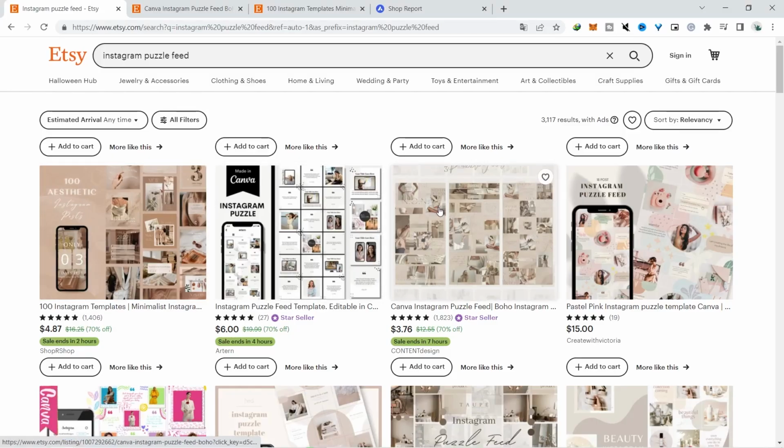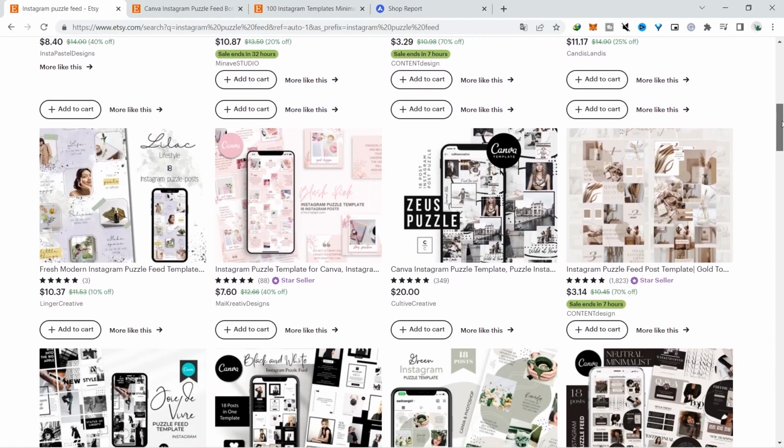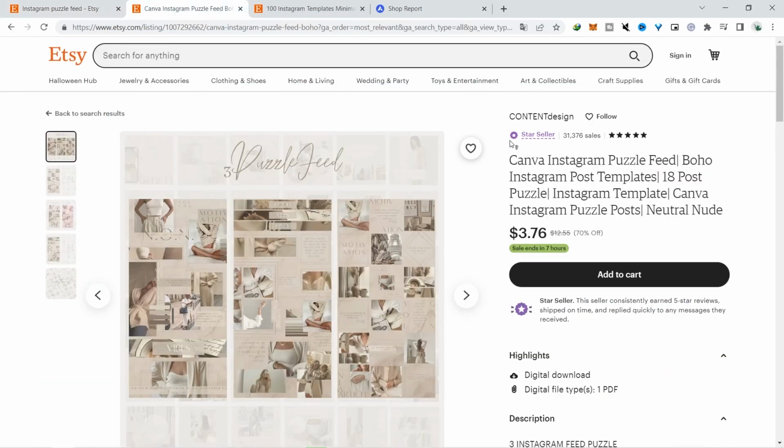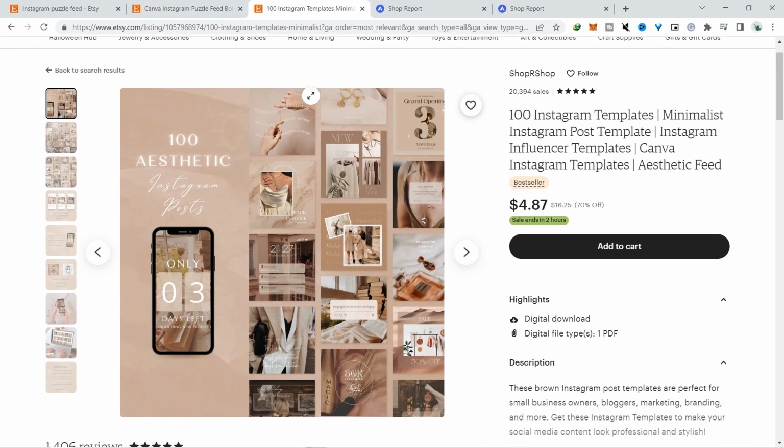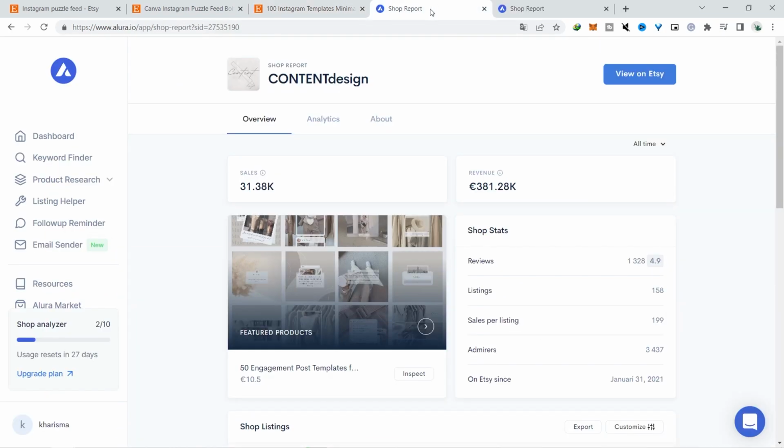First you open Etsy and you just type in the search field with the keyword puzzle feed. Then there will be a lot of shops selling puzzle feeds. Here we check some shops that have quite significant sales. To make it easier for us to analyze, I use one of the SEO tools for Etsy, namely Alura.io, but you can use other tools depending on your individual needs.